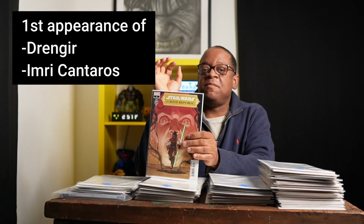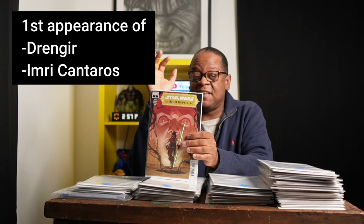This is Star Wars The High Republic number 3. Now, this first series has a ton of first appearances in it. You can find these books for $1 to cover price. Number 1 costs a little bit more. I suggest you find these and buy these because right now they're still kind of cheap.